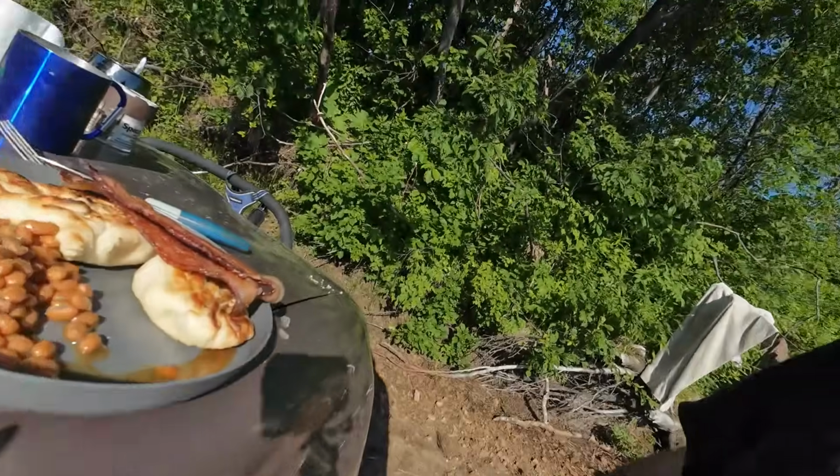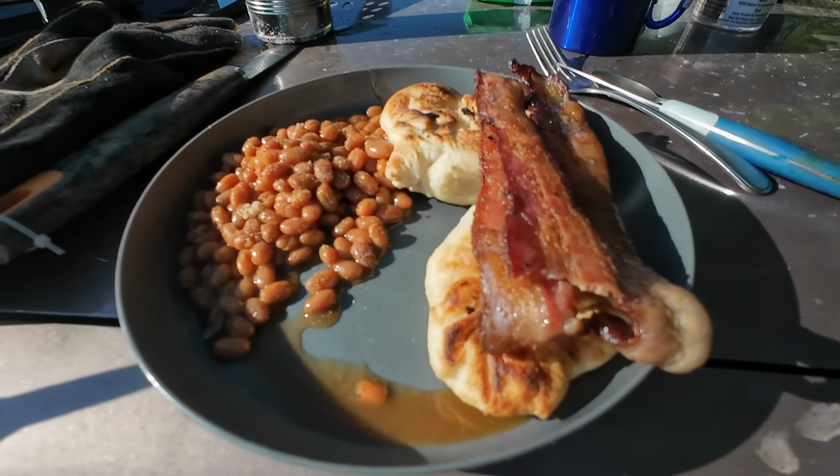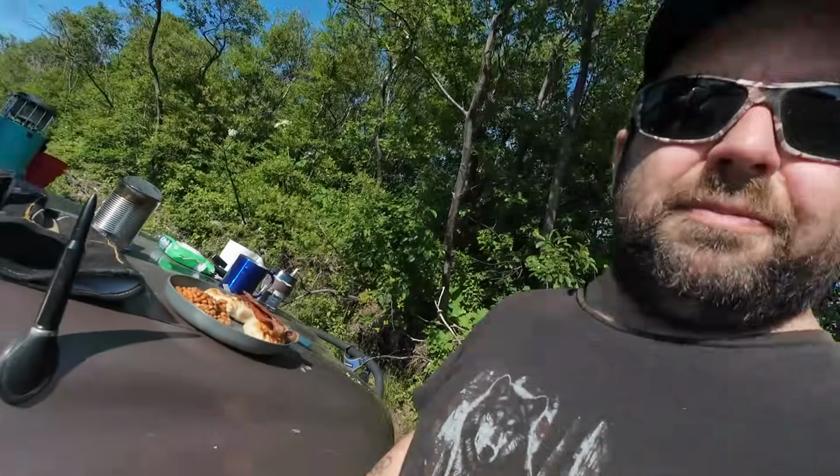Breakfast is ready, and I'll tell you, it looks some good. Beans with brown sugar and bacon, bacon cooked over the open fire, and toutons cooked over the open fire. Gotta be some good.